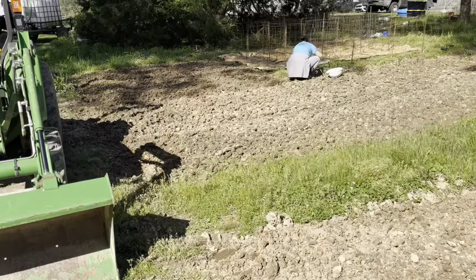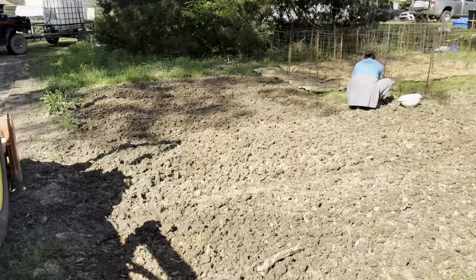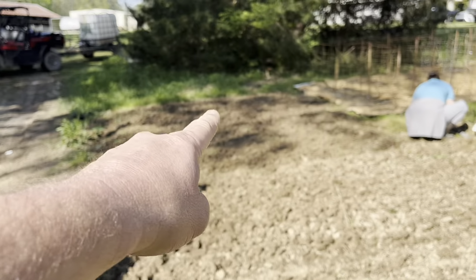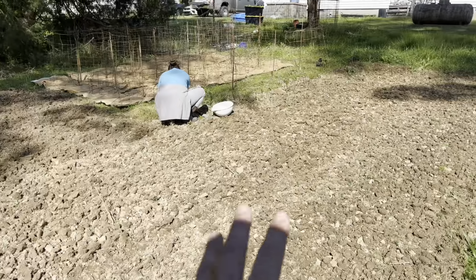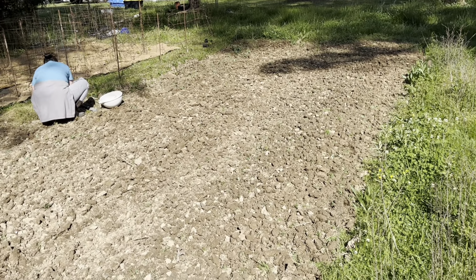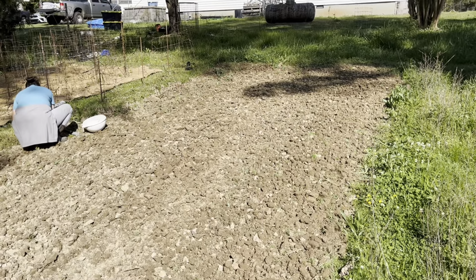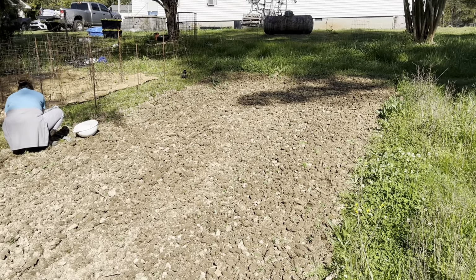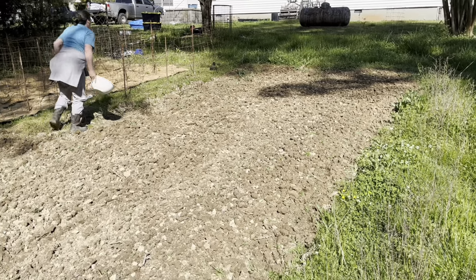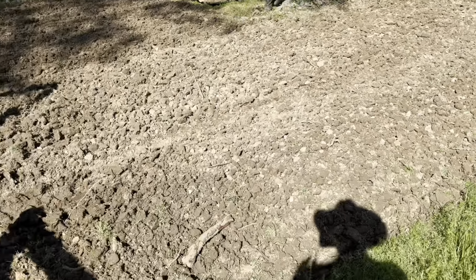Let's see. So Jamie, below the tomatoes, you're gonna do peppers again? So peppers. And then this area right here. Last year, this area was green beans, and up on the hill, we did sweet potato mounds. We did some mound cropping last year. But we're gonna do all of our squash and zucchini in this area.